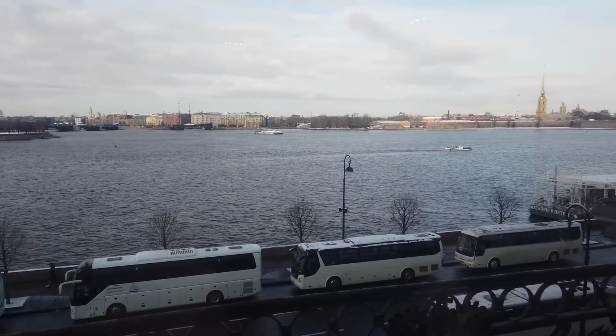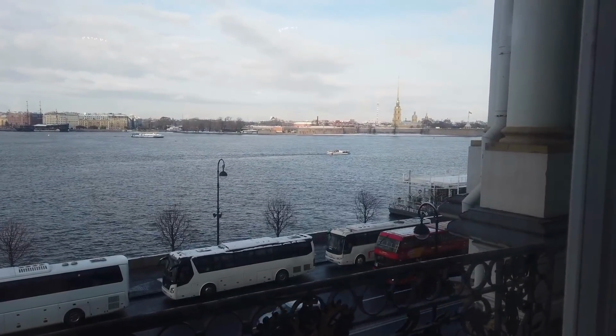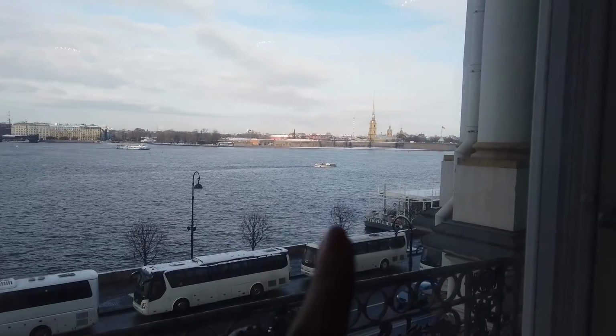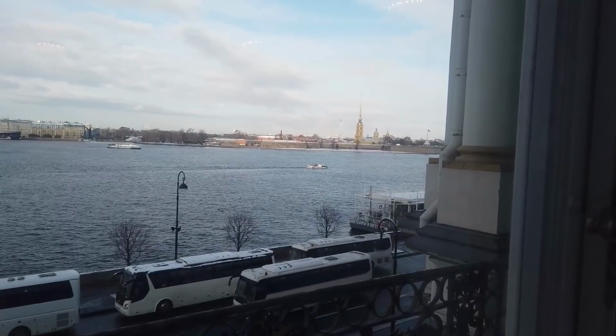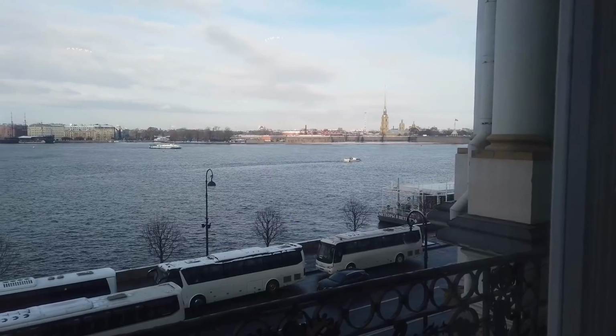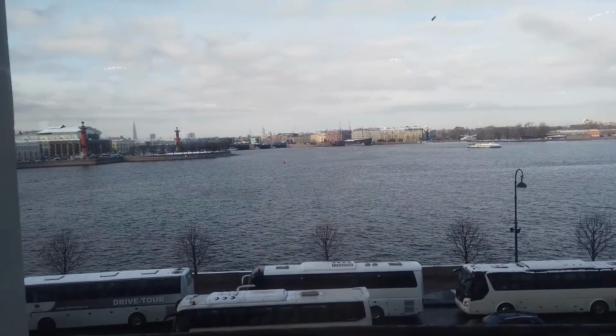Look at that. If you guys saw my first video about St. Petersburg, you would have seen how one of my first days I took a boat tour, as you see those guys going through there, and you get just an exceptional view of the city. So if you are in St. Petersburg, make sure you take a trip down the Neva.